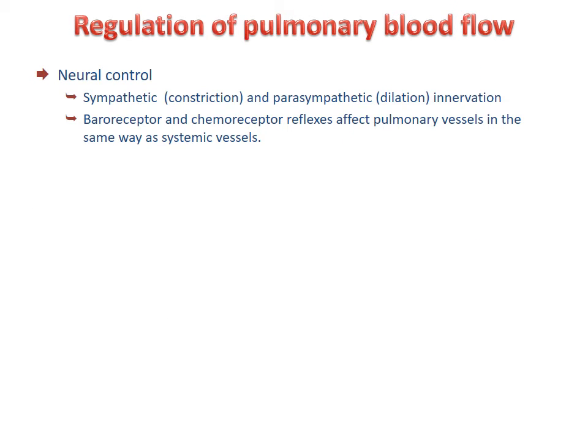The regulation of blood flow in the lung employs similar mechanisms to the systemic circulation in terms of regulation by the autonomic nervous system. Reflex regulation of systemic blood pressure involving baroreceptors and chemoreceptors affects the pulmonary circulation in the same way. So a rise in systemic pressure may be mirrored by a rise in pulmonary blood pressure.